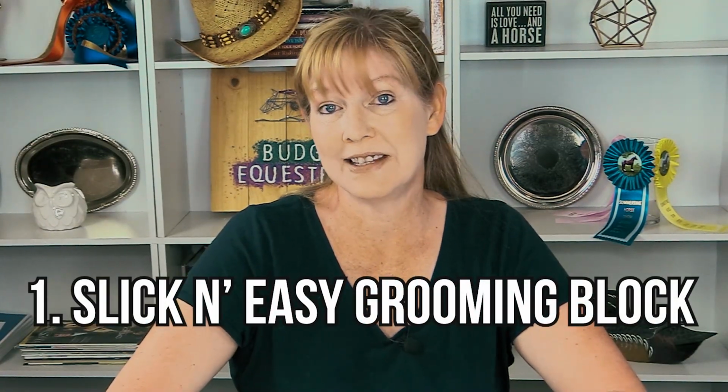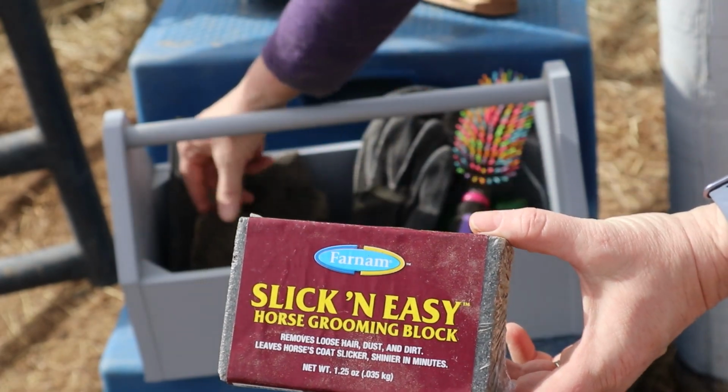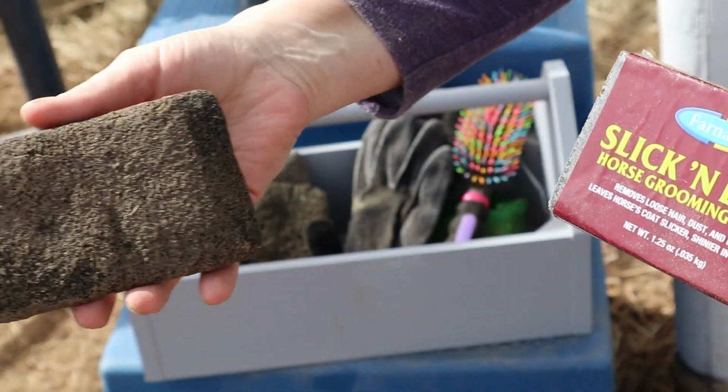The Farnham Slick and Easy Grooming Block. Have you seen this before? This grooming block has been around, oh my gosh, I think as long as I've had horses. It is an incredible tool and it's great for getting your horses to shed their coats. This little miracle block is fabulous for getting hair off of your horse.